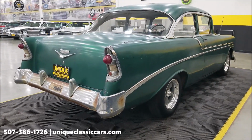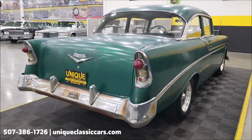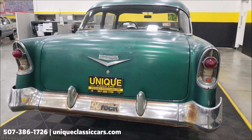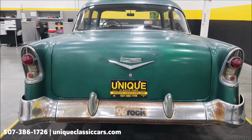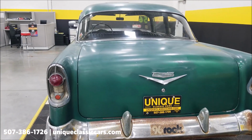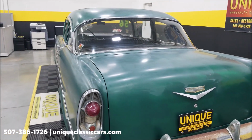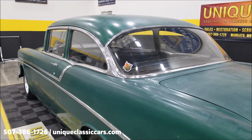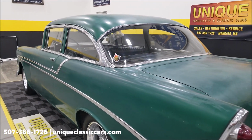Interior of the car now is black vinyl. Would have come with a charcoal and ivory interior. Has Flowmaster exhaust on it right now. Good sound with that 327 underneath the hood. And we'll fire it up here and let you check out that engine bay, let you listen to it run. Also a true V8 Bel Air to start with.